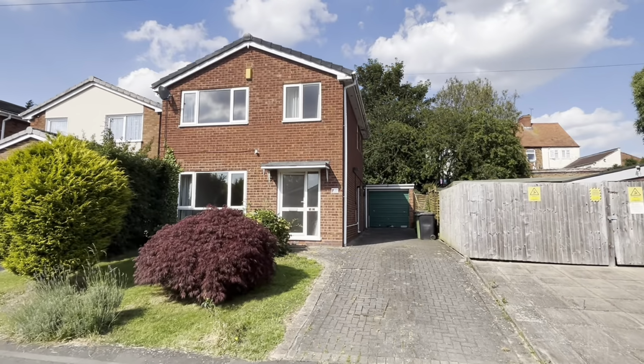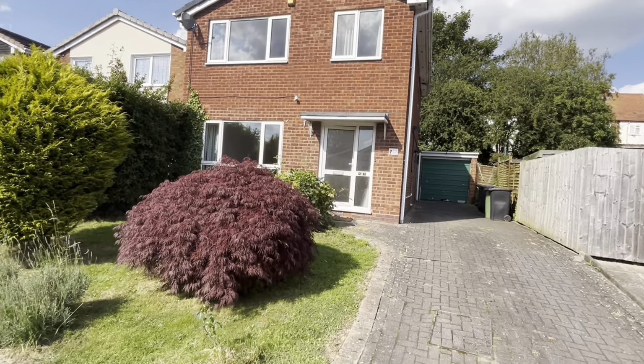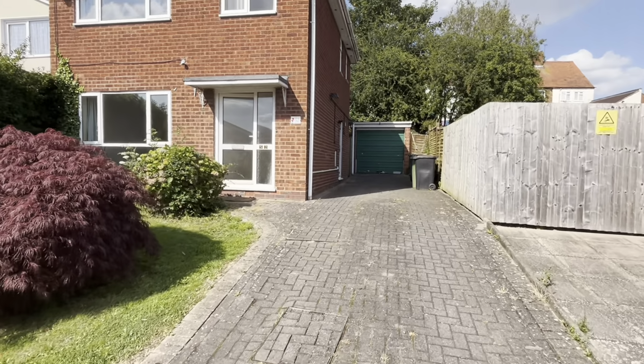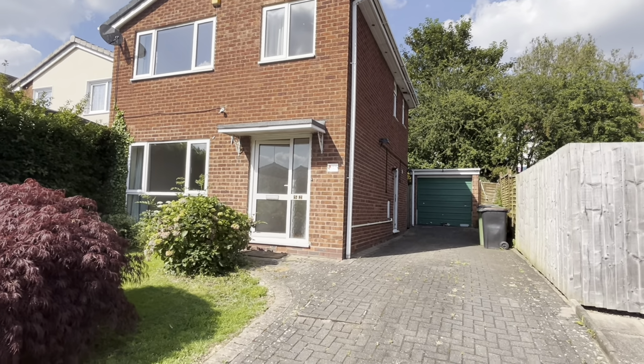Let's turn the camera around, show you a little bit more. That's the front of the house there, as you can see. Very attractive looking house, got a nice big picture window on the front. Beautiful Acer in here, Japanese maple, that's really nice. Block paved driveway, 2 or 3 car parking just there. It is detached, it's got the fascias, the soffits and the guttering, all in UPVC.